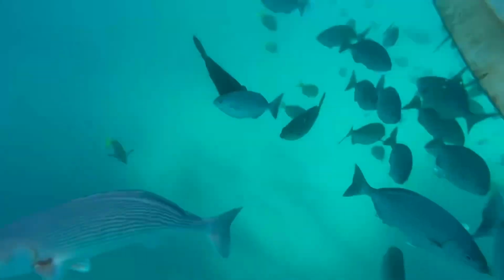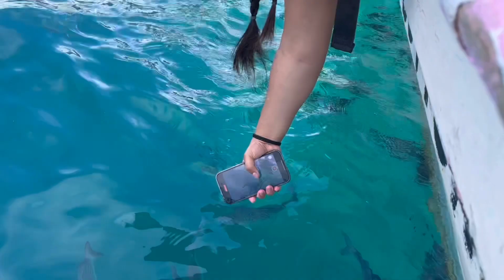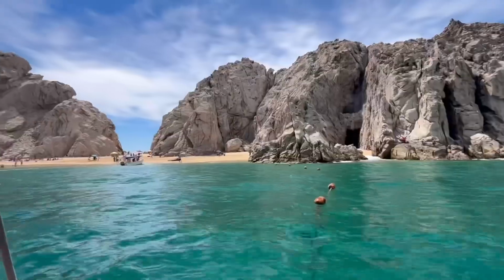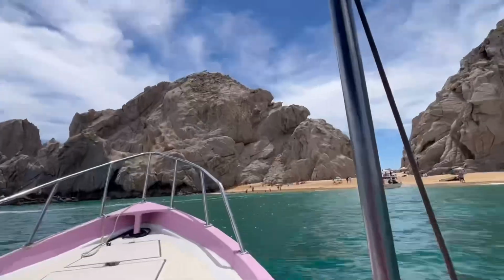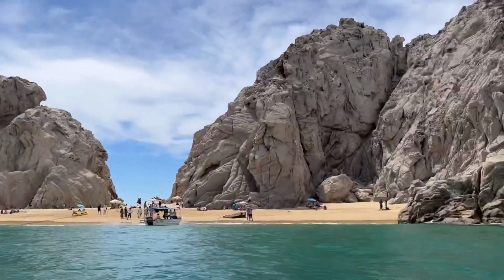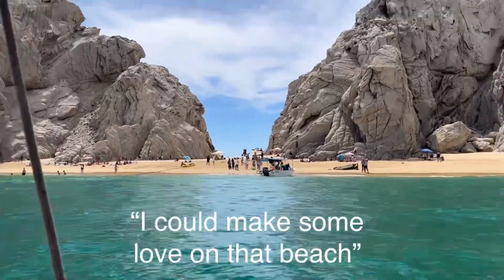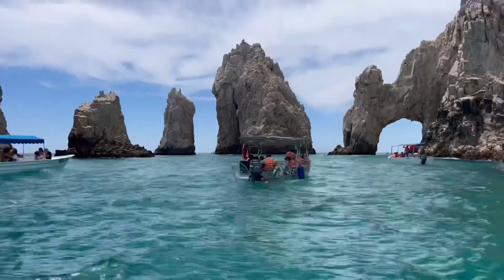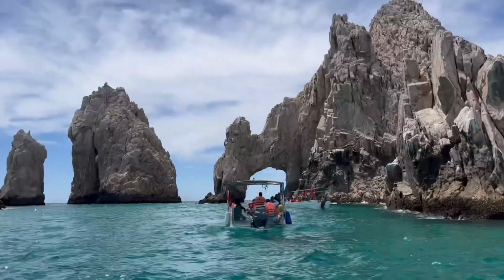Let's go. Oh, baby. This is one of the main attractions of the boat tour here. Sheesh. Look at that rock, bro. That's some nice looking rocks out here, too. I can make some love on that beach. Love and peace. There we go. Dude, this is the best part right here. Look at that. There's the arch for you.